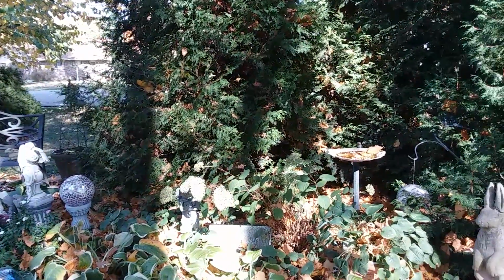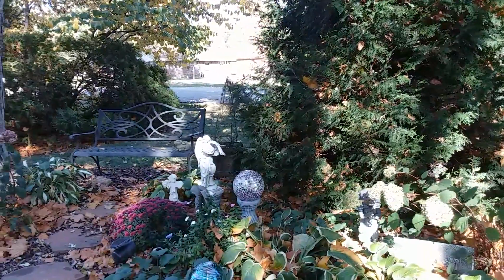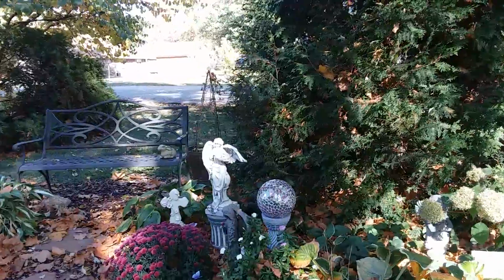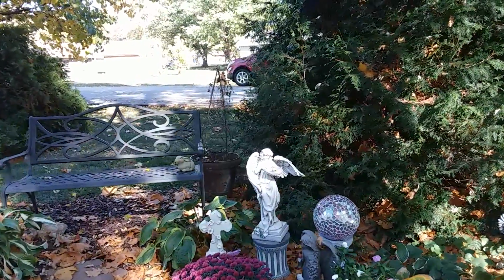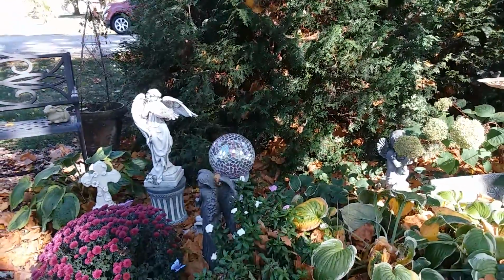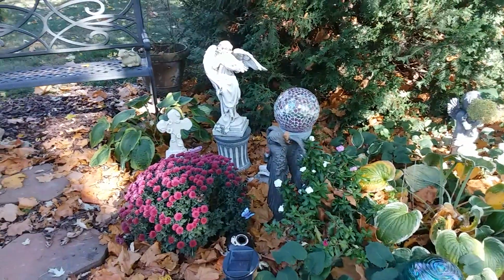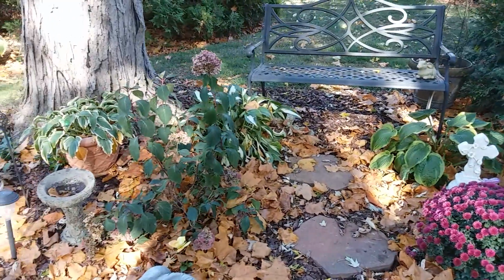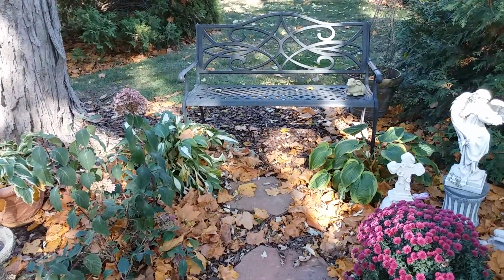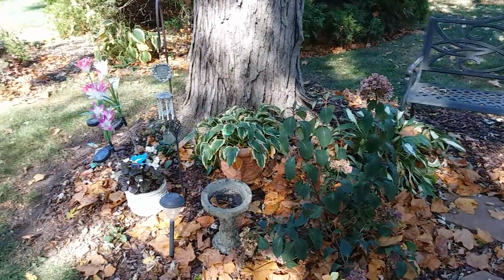This is a beautiful little memorial garden that I made for my past mom and sister. See, isn't that pretty? There we go. Now we're getting it in frame. Bear with me while I'm getting the hang of this thing. Okay. We got a little bench. And we're coming over here.